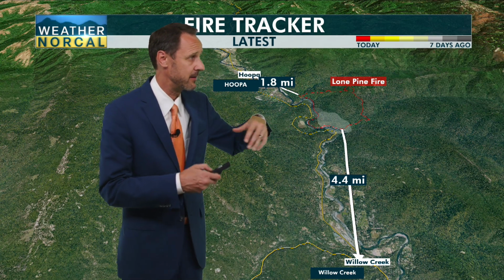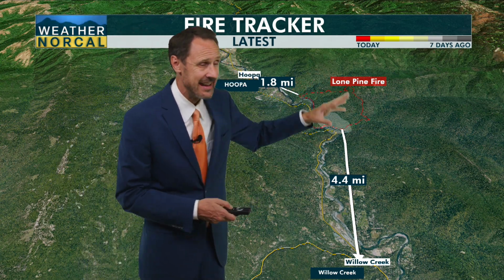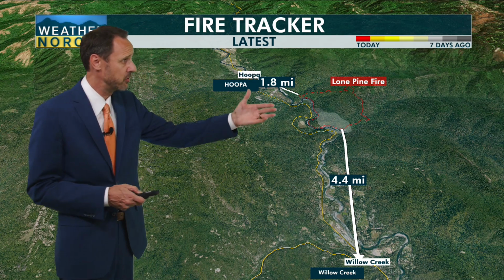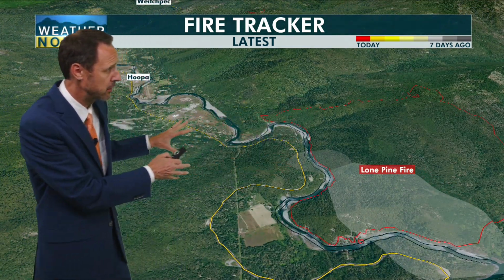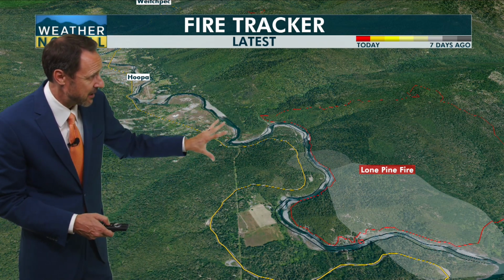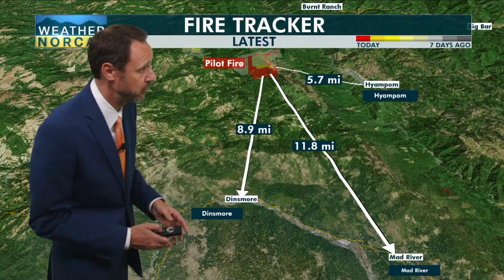This is the Lone Fire, and I've been watching the Lone Fire very closely, and we have not seen any recent activity. You see this gray color? That's getting into the 5-6 days old. So again, no recent activity here from the fire. You can get a closer perspective of how close that northwest edge of the fire perimeter is to the south part of Hoopa. But again, overall, it hasn't grown any closer over the last several days.